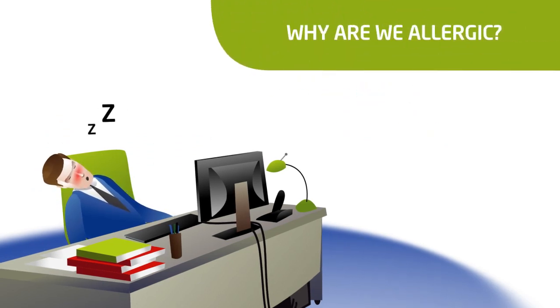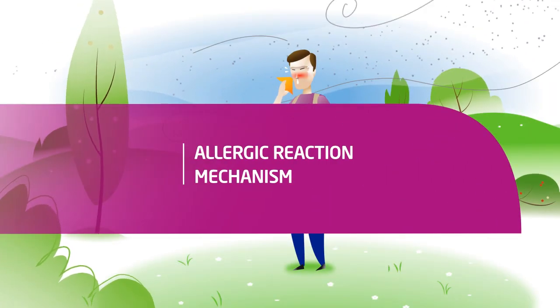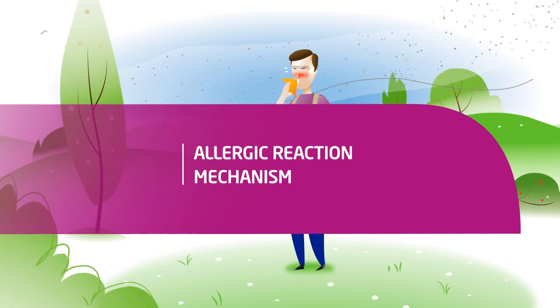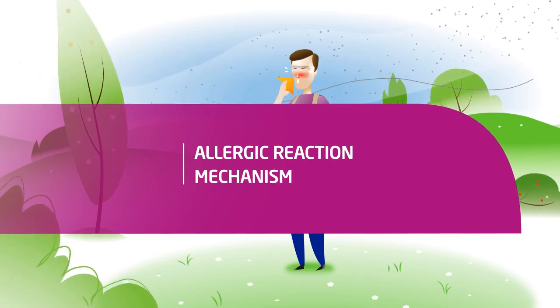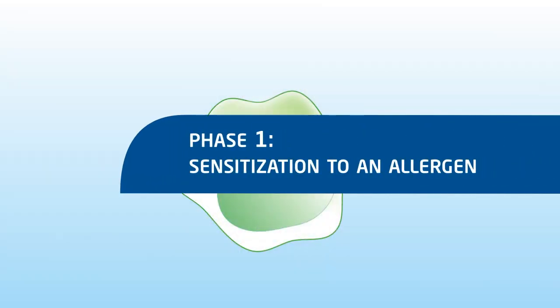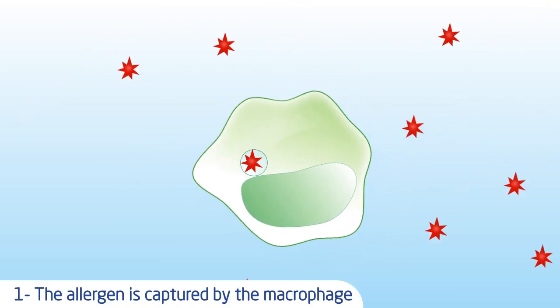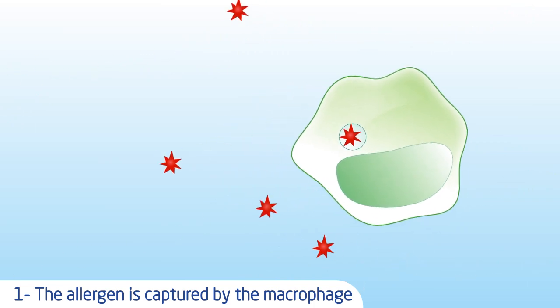Why are we allergic? An allergy is an overreaction of the immune system in contact with the allergen. The reaction takes place in two phases. The first phase is the sensitization phase. Upon initial contact with the allergen, the immune system considers the allergen as an enemy substance.